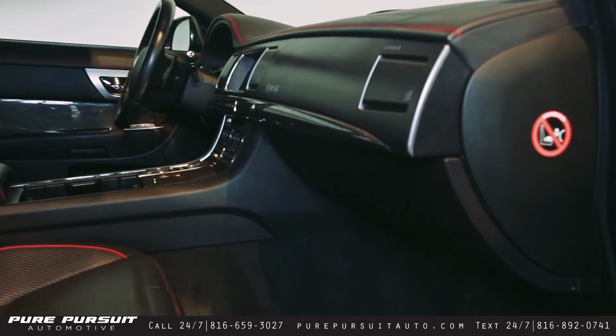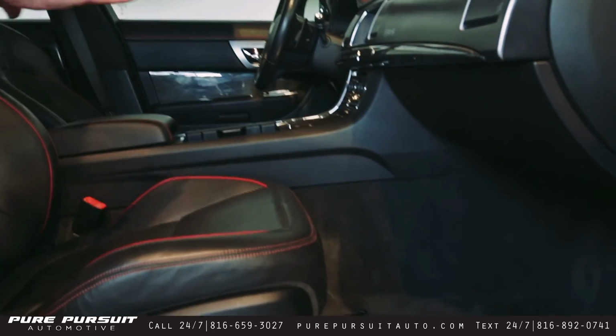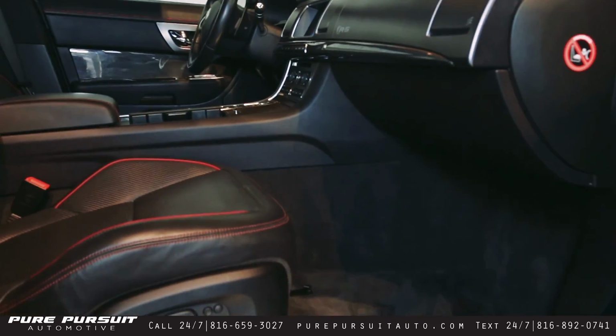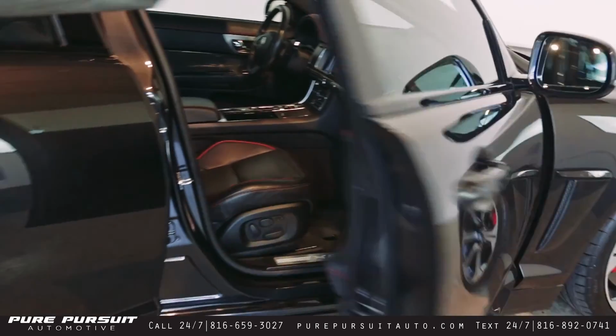You've got your badging here on the interior of the seat, and of course we'll get into the interior of the vehicle here in just a second, but that beautiful carbon fiber again is offset by the black leather, and of course the red stitching that offers the absolute perfect aside to that. So moving along here, we're going to go to the back.